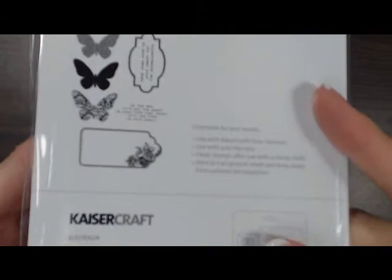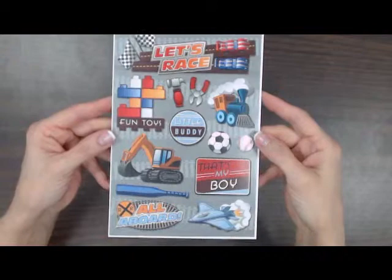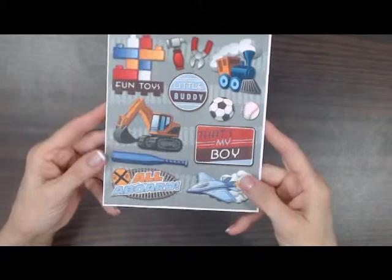The next thing I want to show you is from Karen Foster Designs. This is some stickers called That's My Boy stickers. I was showing you some Avoy collection earlier that these would go with really nicely. The colors are great for those papers from Echo Park.